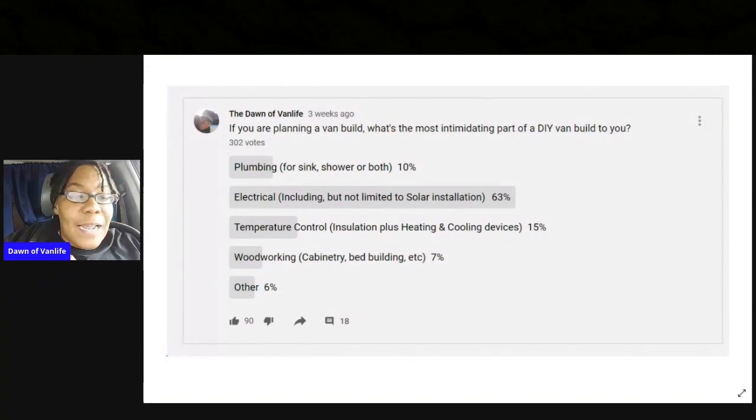The last question that I asked in a poll, it's not the last, I actually have a current poll up, but this one was about if you are planning a van build, what's the most intimidating part of a DIY van build to you? Plumbing got 10%, electrical, including but not limited to solar installation, even though I think solar was the main reason this got such a high vote, was 63%. Temperature control was only 15. Woodworking and cabinetry was even lower at 7, and other at 6.